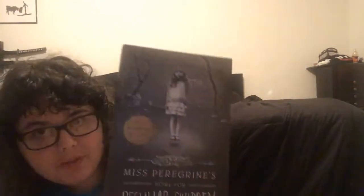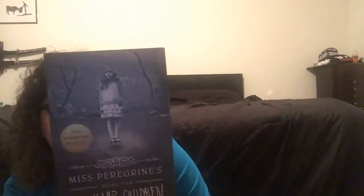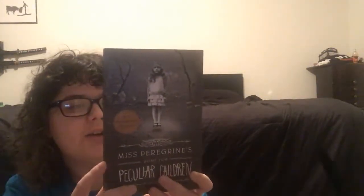The first that I'm going to show you was the most expensive thing I got at $3. Yeah, $3. And that is this copy of Miss Peregrine's Home for Peculiar Children. I've been wanting to read this for quite a while, and I was really excited to see a non-movie tie-in cover. I usually don't like movie tie-in covers. I tend to prefer the original cover. So I was really excited to see this. It's in pretty good condition. It's actually in really good condition. And I'm really excited to actually have it so that I can read it sometime in the near future.